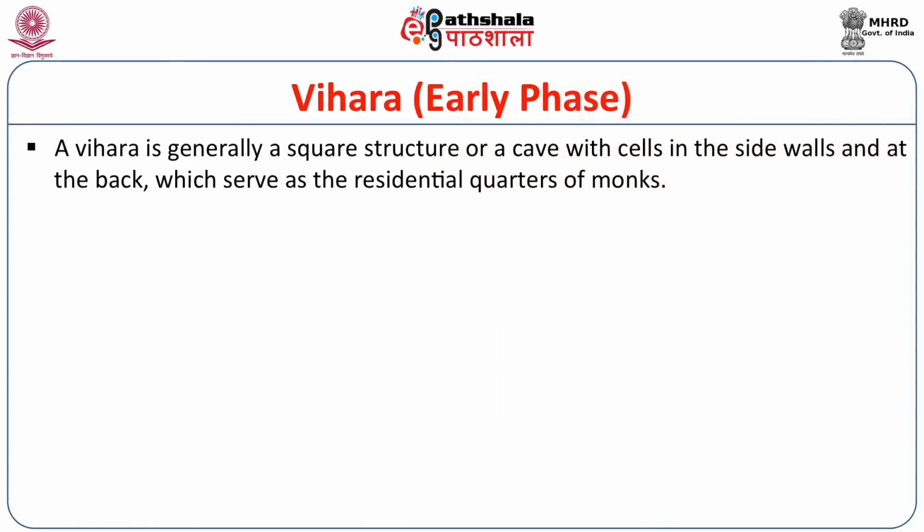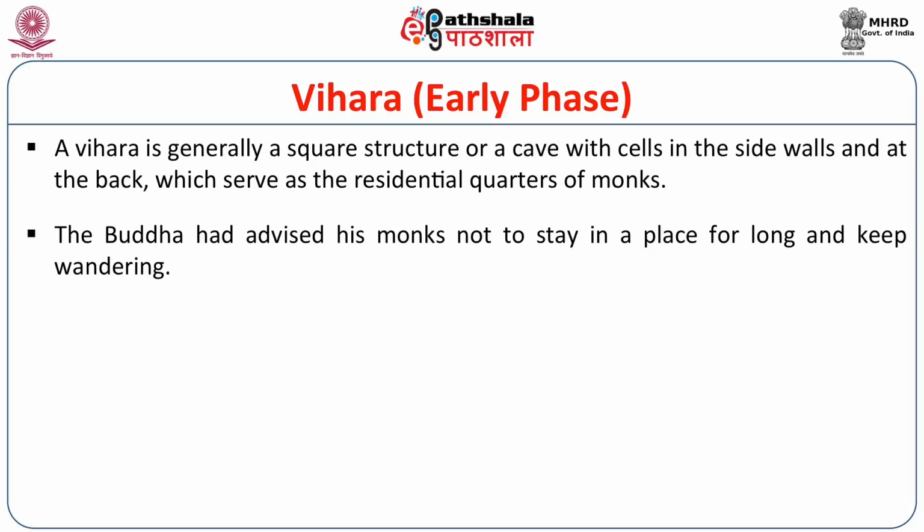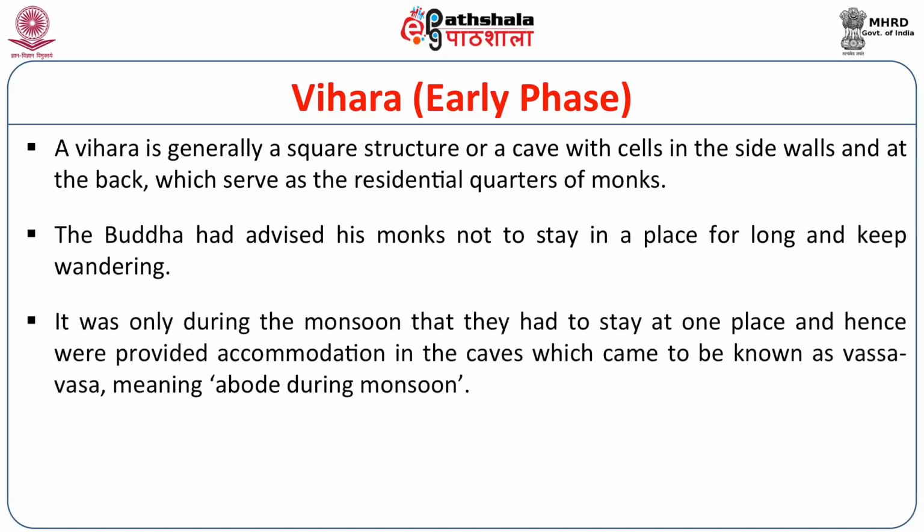The vihara in its early phase was a square structure or a cave with cells in the side walls. The area was used for dwelling purposes by the Buddhist monks, but Buddha had advised his monks not to stay in a place for a long time. They were meant to keep wandering. It was only during the monsoon that they had to stay at one place, and hence were provided accommodation in caves, which came to be known as Vasavasa, meaning the abode during monsoon.